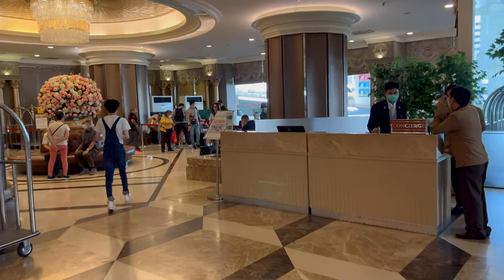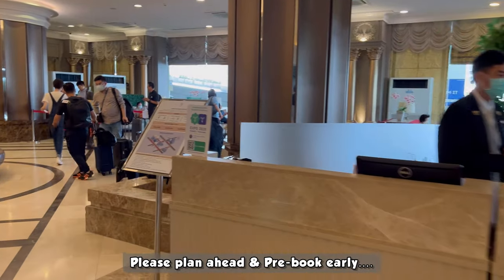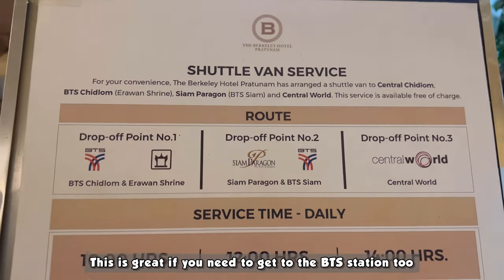Free shuttle bus service, but judging by the amount of people, you have to book early. It's not a bus, it's a van. So a shuttle van service, it's free.